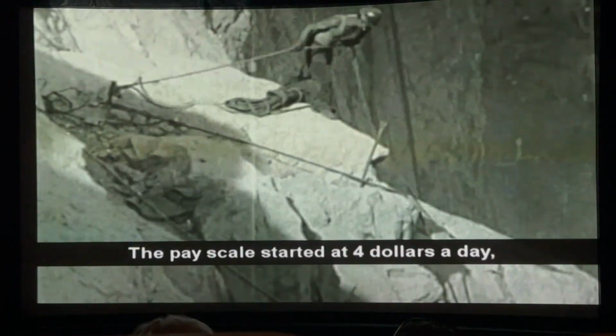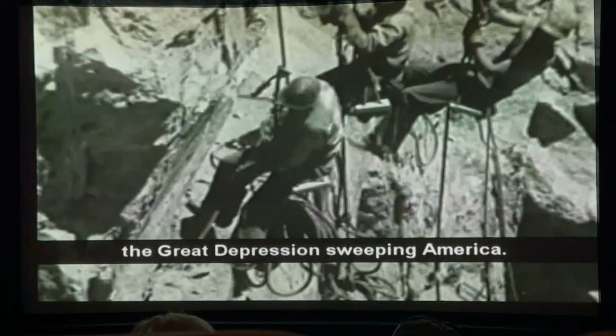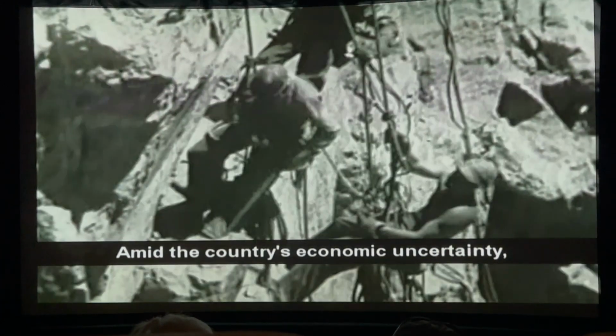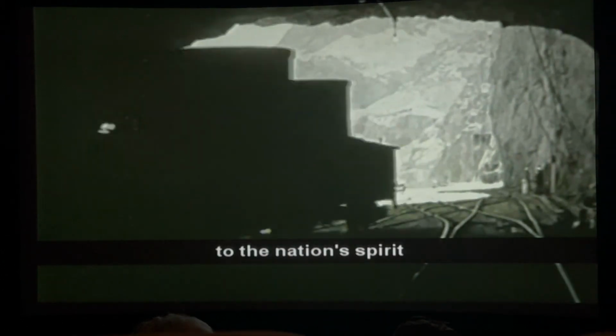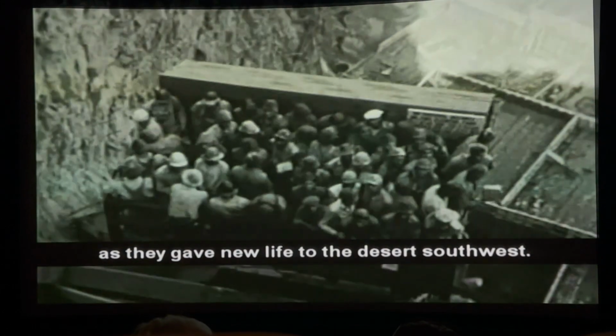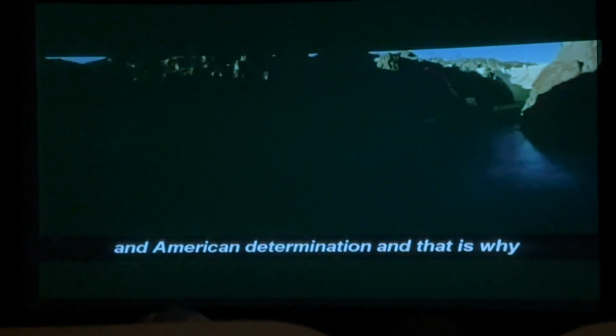The pay scale started at $4 a day, a good wage in the midst of the Great Depression sweeping America. Amid the country's economic uncertainty, the workers in this canyon gave new life to the nation's spirit as they gave new life to the desert Southwest. This is an engineering victory of the first order. Another great achievement of American resourcefulness, American skill, and American determination.